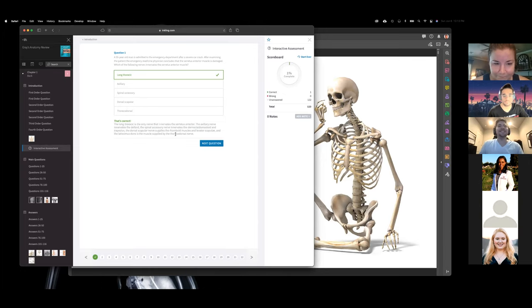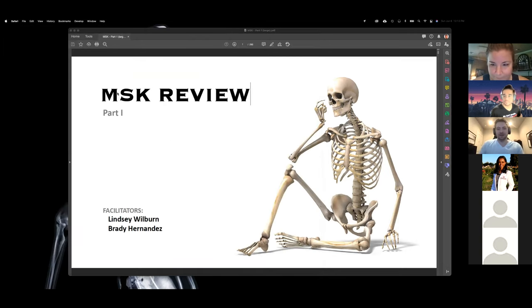You can just do it that way. And then it tells you the answer right here underneath it, so you don't have to thumb through the book. It's way easier, way faster. I'm going to add something to that. Sorry to cut you off.